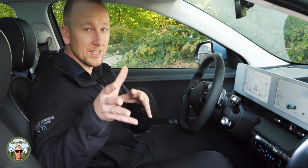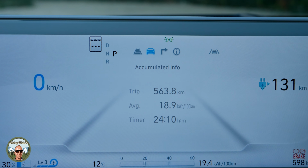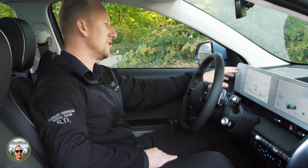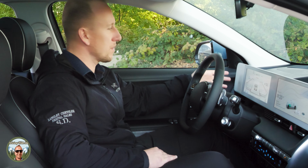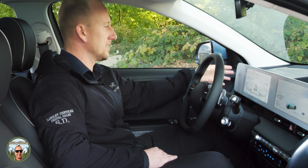Now moving on to the tech. I really love the driver's cluster screen in behind the steering wheel here. I think the graphics look really sharp, they're super high resolution, and I think Hyundai's done a really good job of making this very different from the graphics you'll see in the other EV SUVs. One thing I'm kind of puzzled about is this dead space here on the left side of the screen. I think it might be a speaker cover, I'm not really sure, but it's kind of out of place with the other two screens on the dash here.